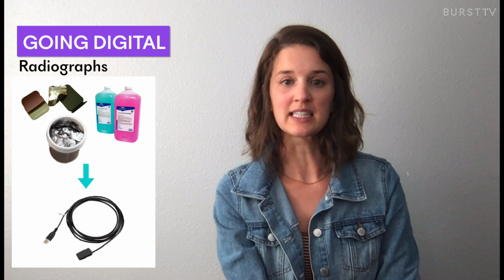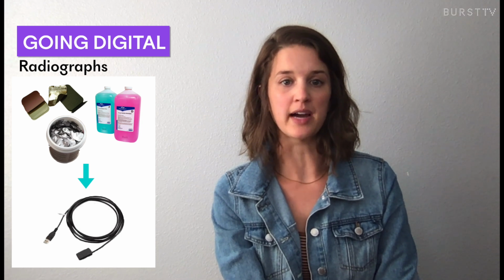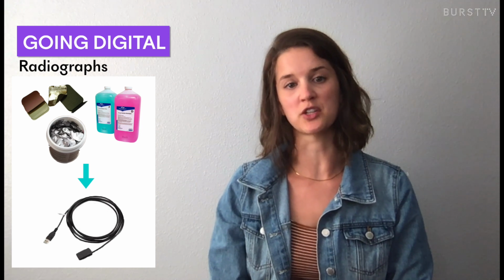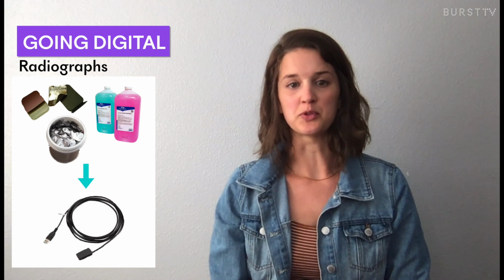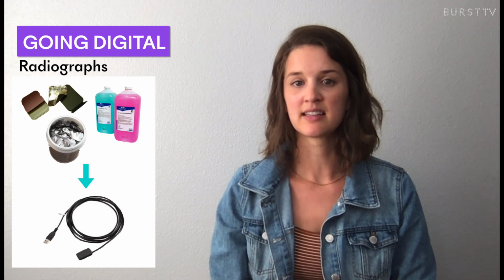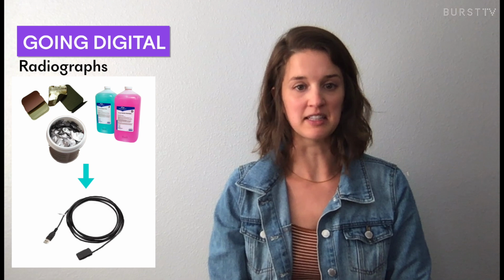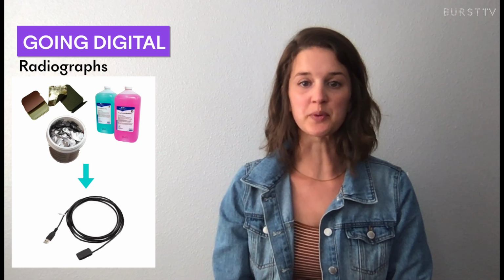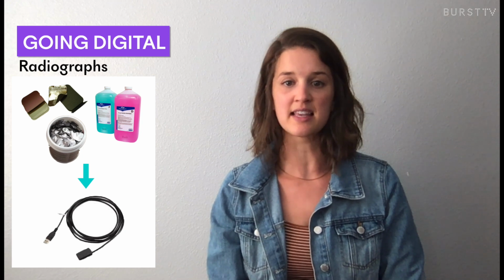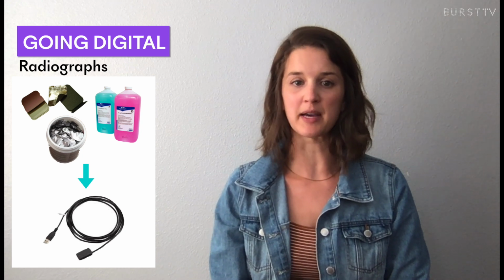Along with the previously listed benefits, digital radiographs require significantly less radiation to process the image than traditional film. Depending on the film used, radiation exposure can be reduced by as much as 90%. This is great for both patient and clinician. Digital radiographs also eliminate the environmental burden of silver, lead, and the chemicals used to develop X-rays.